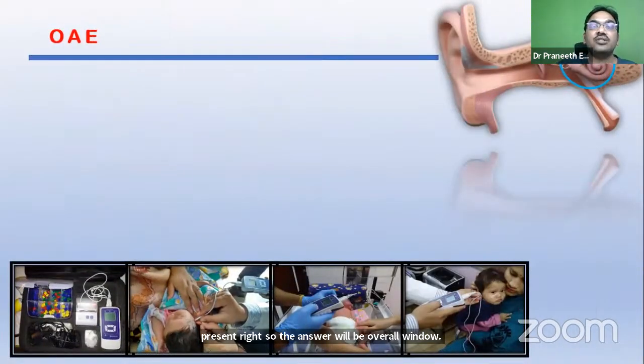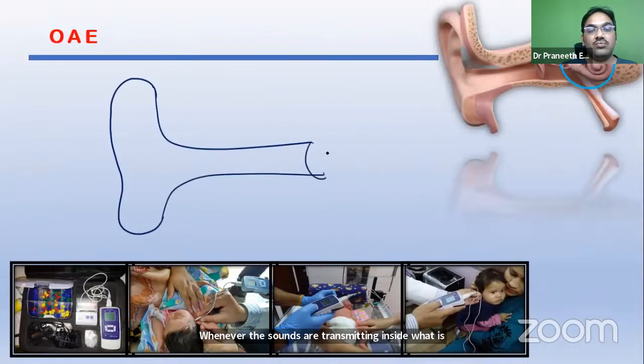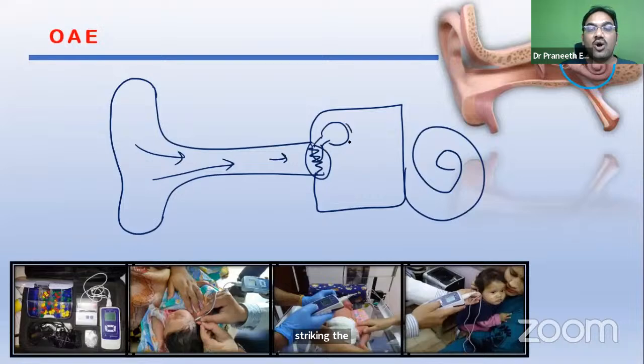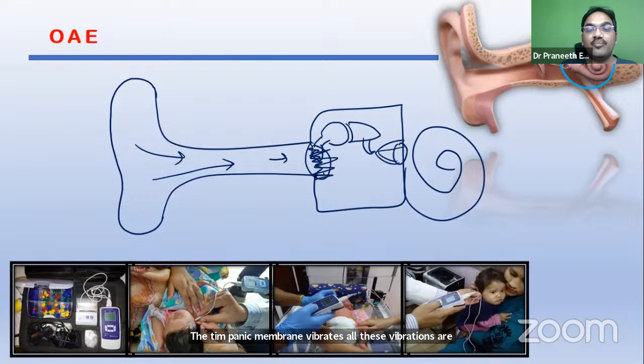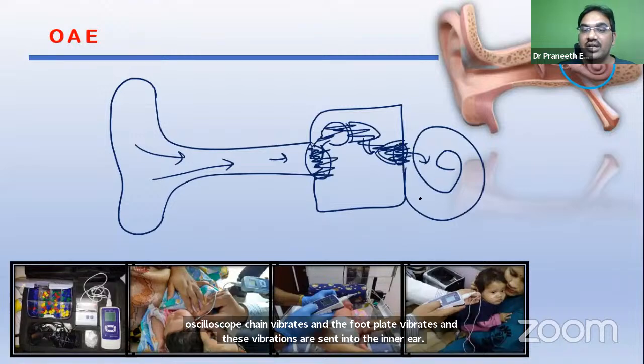Now coming to the otoacoustic emissions. What are the otoacoustic emissions? Whenever the sounds are transmitting inside, what is happening? Whenever I am giving a sound, the sound is going and striking the tympanic membrane. The tympanic membrane vibrates. All these vibrations are carried through the ossicles into the inner ear, right? So whenever the tympanic membrane vibrates, all the ossicular chain vibrates and the foot plate vibrates, and these vibrations are sent into the inner ear, right?